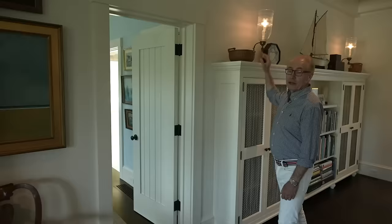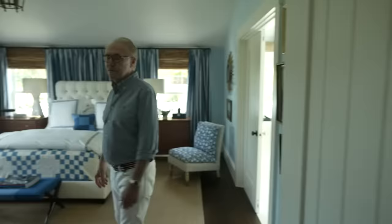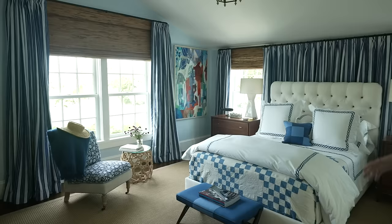Now let me show you our main guest room. Funny thing about this room is that it's a collection of a lot of things that we've had in many of our houses over the years. The John Robshaw fabric, which we love, I like the sort of Indian hand-blocked feel of it, has been with us for, I think, three or four houses.